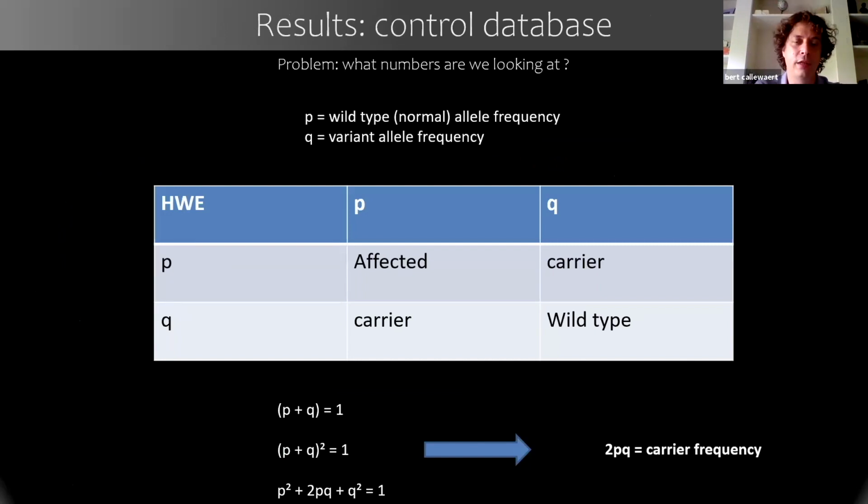So we then calculated the carrier frequency in the control database. And this is some basic genetic statistics. We call this the Hardy-Weinberg equilibrium. That is based on the assumption that the number of normal and deleterious alleles will remain stable in a certain population over time. And where you say that the wild type allele, so the normal allele frequency, is P, and the frequency of alleles with deleterious mutations would be Q.